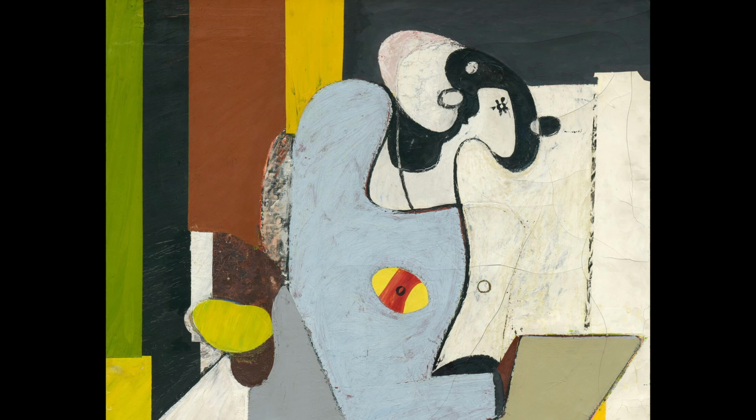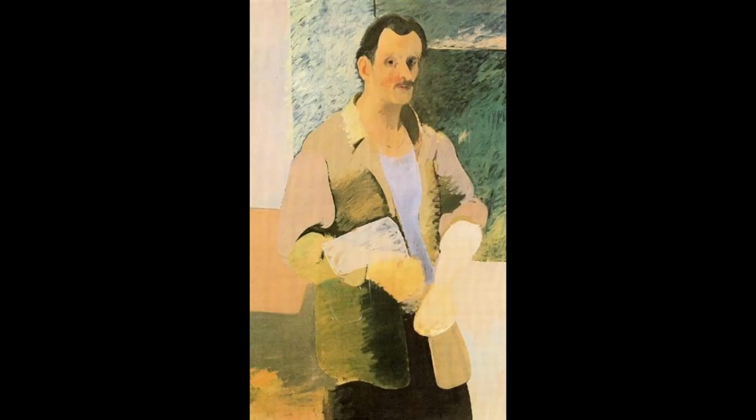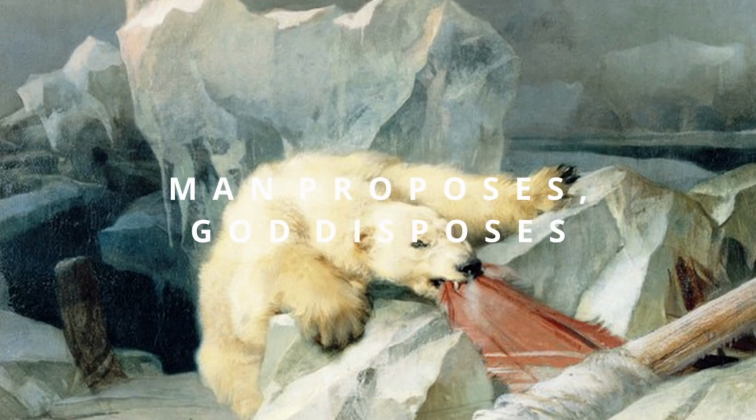He did do some straight abstract pieces that look like a bootleg Wassily Kandinsky, in my opinion. I prefer his paintings of people, you know, I can at least tell those are his. I can also say that he most likely found hands very hard. I don't love them, but I don't hate them either. Low B, high C. Man proposes, God disposes.